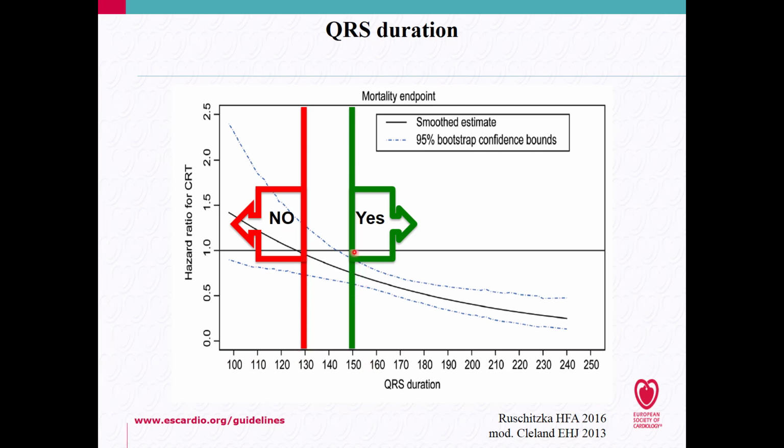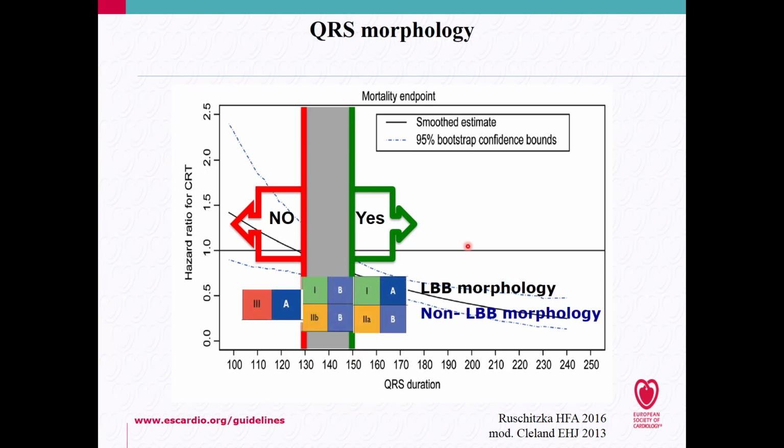If there is a left bundle branch morphology, we give it a class 1B. That was also the inclusion of most of the trials. If it's more than 150, I think the evidence is very strong to do it with LBB morphology. If there's non-LBB, a small minority of the patients in the trials did not have an LBB morphology, then the evidence is much less strong. So 2A if it's above 150 milliseconds. If it's between 130 and 150 and it's a right bundle branch, well, in certain cases you could consider it, but in general it's not advised.